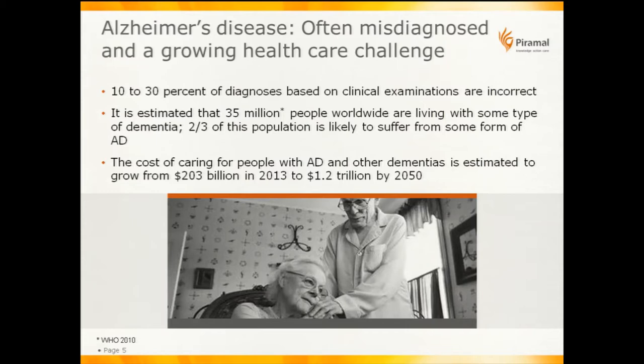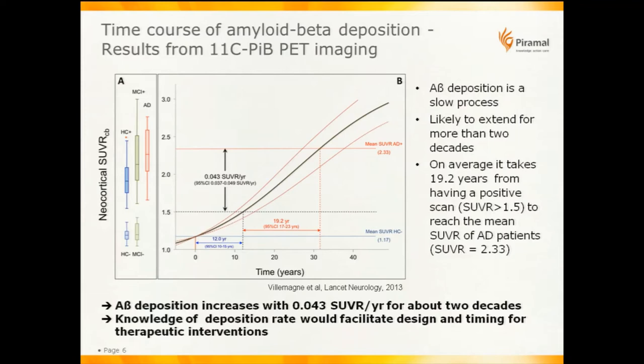It's estimated that 35 million people in the world are living with some kind of dementia, and 2/3 of this is Alzheimer's disease, and the cost is skyrocketing and is estimated to be over $1 trillion by 2050. The disease takes a long time to develop, and I think imaging studies have been instrumental in understanding some of the pathophysiology and the natural history of this disease.